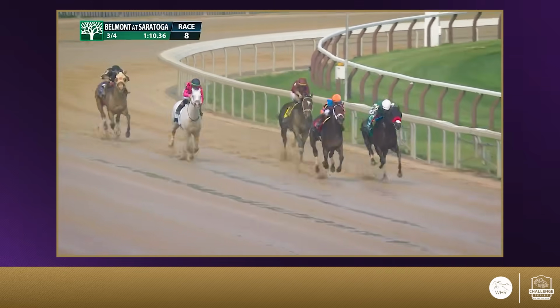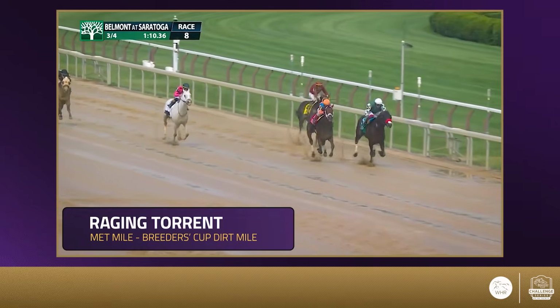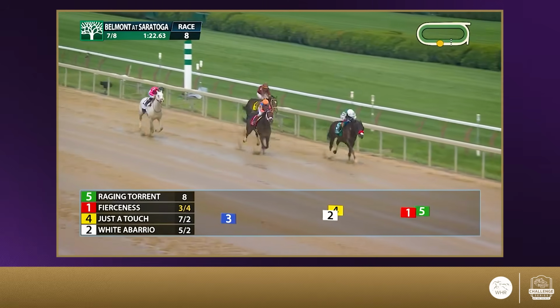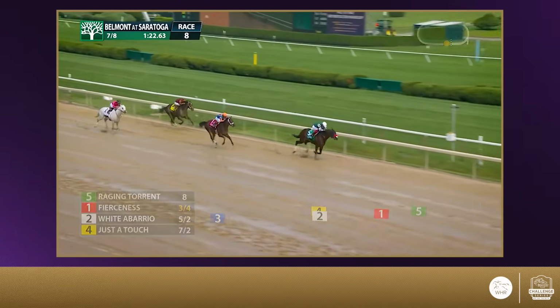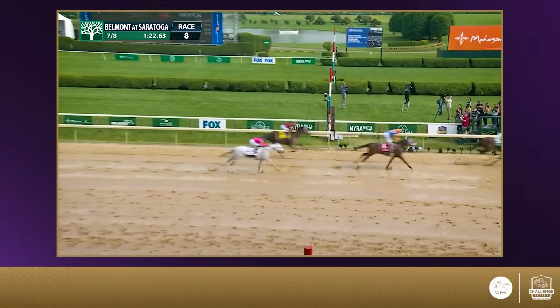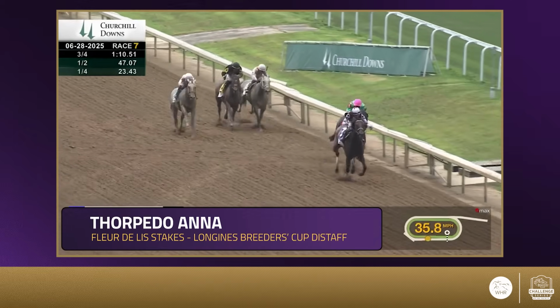Next up, Raging Torrent absolutely dominated a field containing 2023 Breeders' Cup Classic winner White Abarrio and 2023 Juvenile Champion Fierceness, and stamped his ticket into the Dirt Mile in style, gate-to-wire fashion. Raging Torrent's coming out party is in the Hillendale Metropolitan Handicap. The Grizzly Bear, or Torpedo Anna, Horse of the Year, was back in action in the Fleur de Lis.